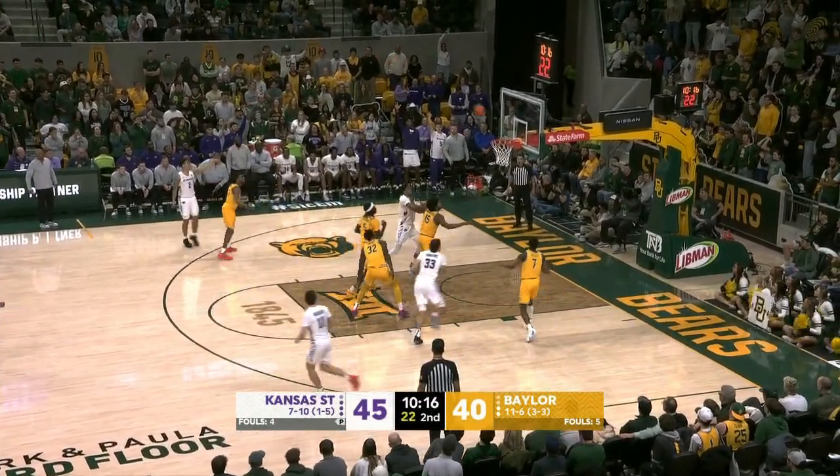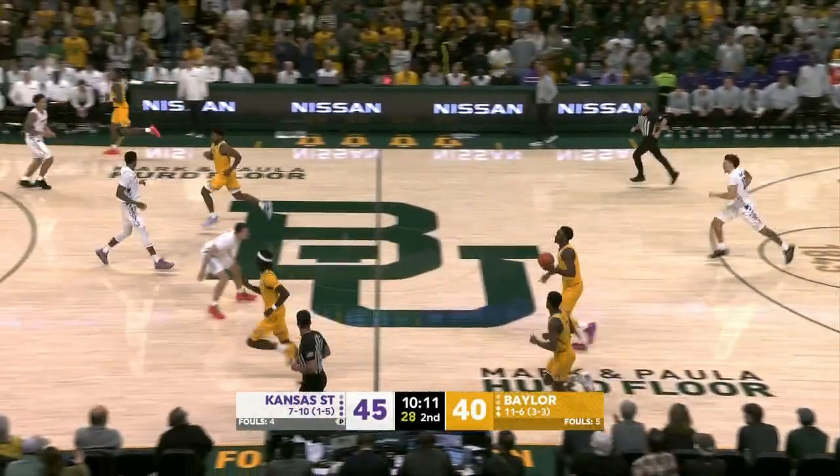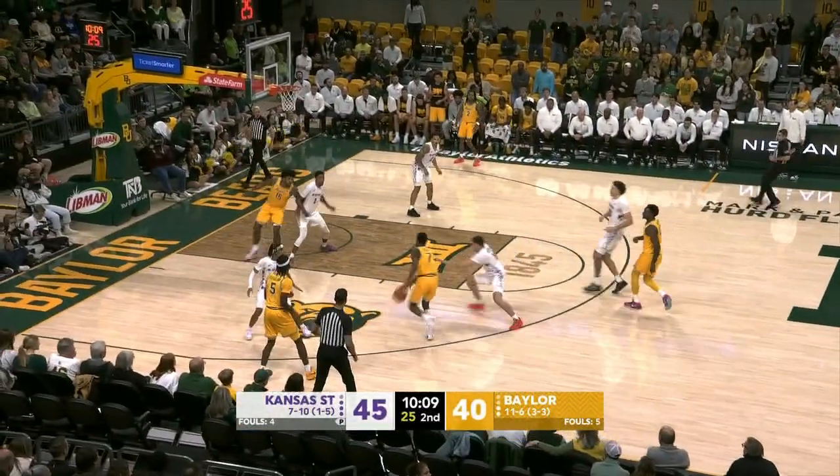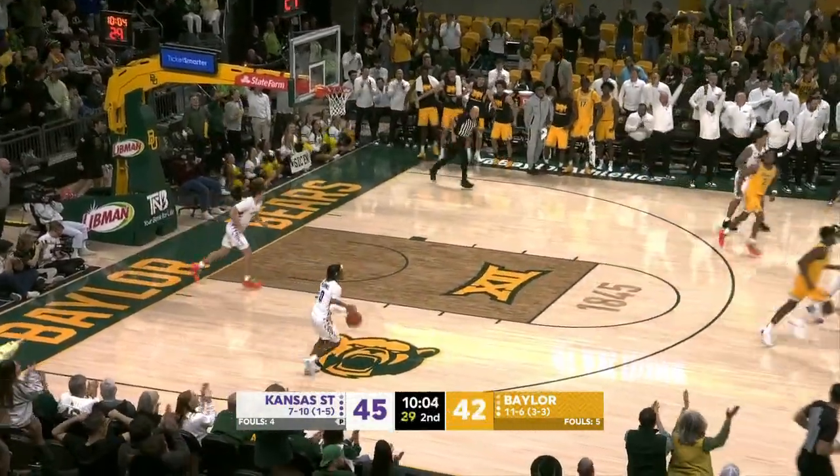Cross-court pass, Max Jones open. Can't hit the 3, tipped around, and it's Celestine with the board. 5-point lead for K-State. Edgecombe rises up, and this time he throws it down.